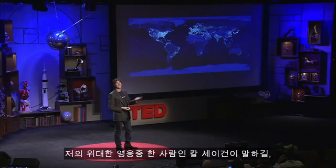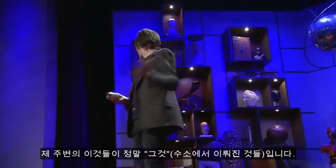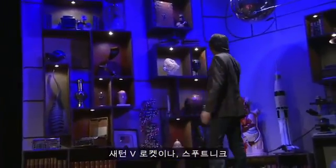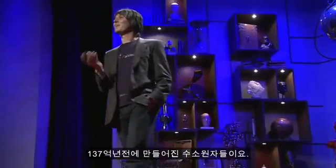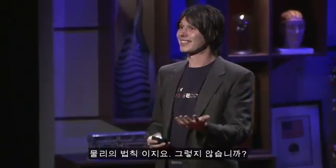As one of my great heroes, Carl Sagan, said, these are the things. And actually, not only these, but I was looking around, these are the things, right? Saturn V rockets and Sputnik and DNA and literature and science. These are the things that hydrogen atoms do when given 13.7 billion years. Absolutely remarkable. And the laws of physics, right?